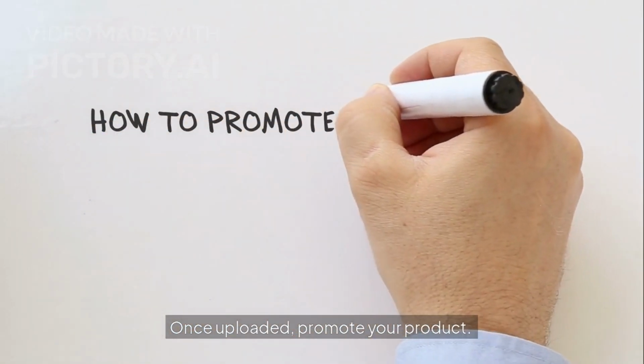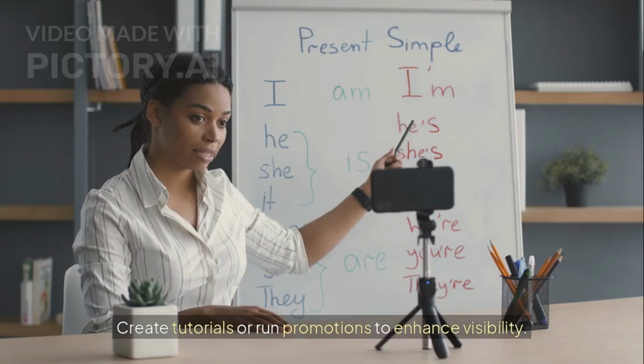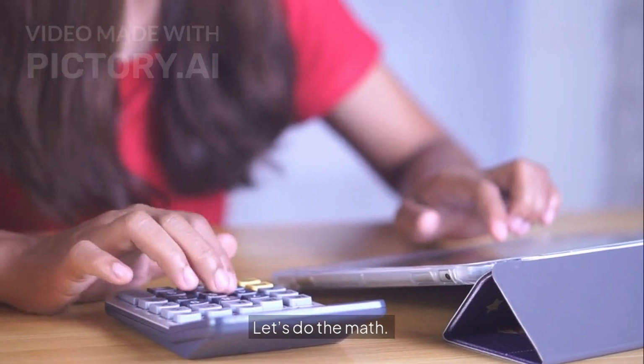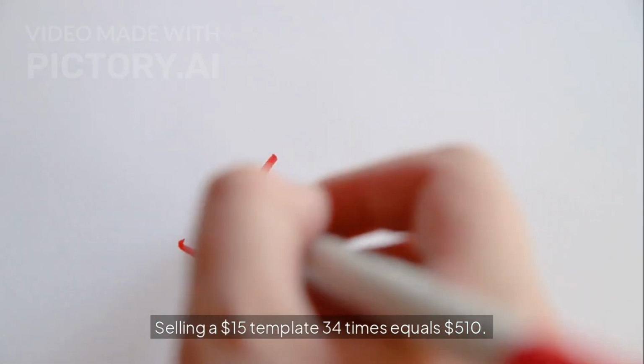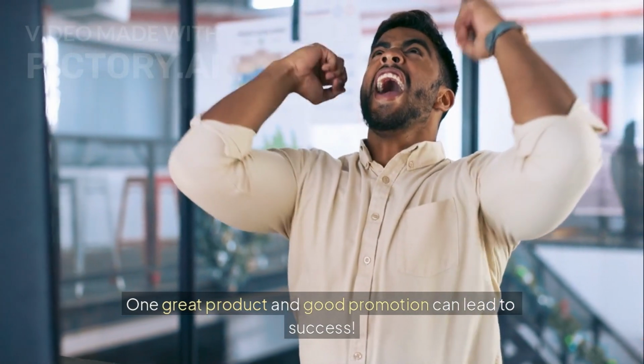Once uploaded, promote your product. Share on Pinterest or Instagram to attract buyers. Create tutorials or run promotions to enhance visibility. Let's do the math. Selling a $15 template 34 times equals $510. One great product and good promotion can lead to success.